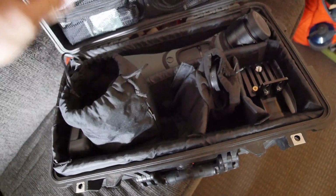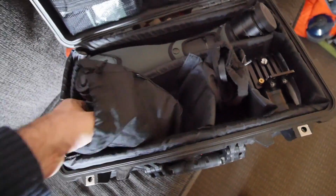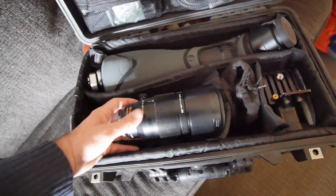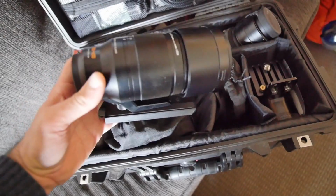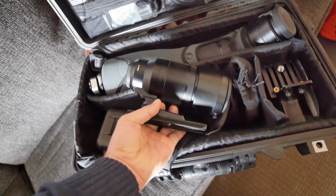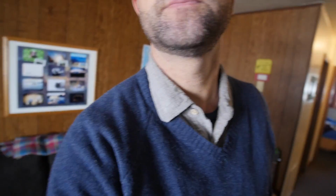And I have that new Panasonic 100 to 400mm, which is actually a 200 to 800mm lens. This is good for wildlife at far distances. And then last, the lens you're seeing right now, this is the Rokinon. It's a 14mm 2.8. I have a Metabones adapter on it because it's actually a Nikon mount.